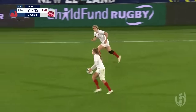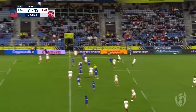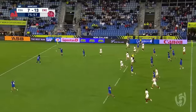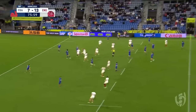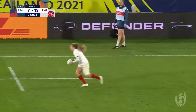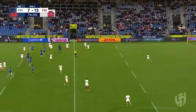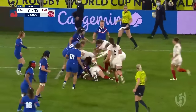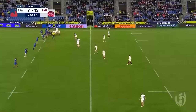Zoe Harrison's got Abby Dow with her. She's going to kick for her to chase. Opportunity now for France, so they want to open this one up a little bit. No, going to keep kicking. Harrison again. Fly half runs into contact this time. Foul with the tackle. England into the French half now.